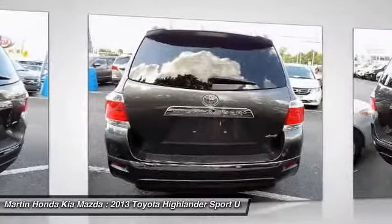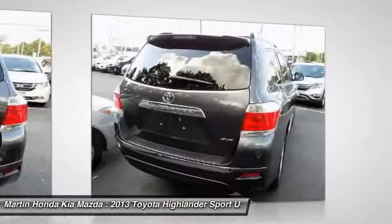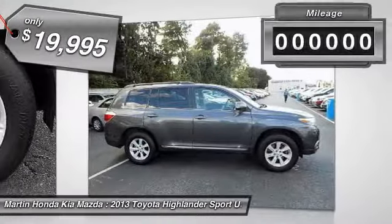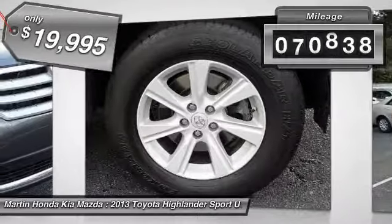A 2010 Top Safety Pick, the Highlander is where substance meets style and is priced below $20,000. This vehicle has less than 95,000 miles.